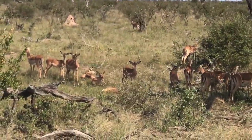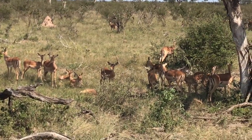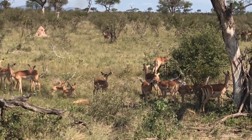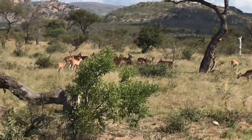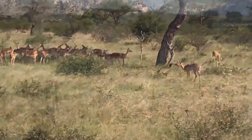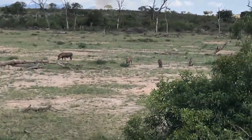Kruger, and now we are seeing impalas. There are said to be thousands of these creatures around. And they're very beautiful. Very nice. There are just lots and lots of them. More over here. How far away are these? About 50 feet away from us. There's some warthogs. About 100 feet away.